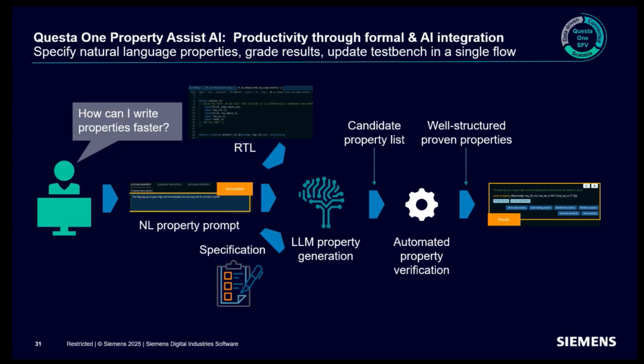And we do a lot of integration with the formal backend. So we actually check the syntax is correct. We can also check whether it proves or not. And if it doesn't prove, we'll give you the waveform. And it's the waveform that is native to VS Code. You're not going to get some other strange waveform or other unfamiliar tool. It's all integrated within the same tool.